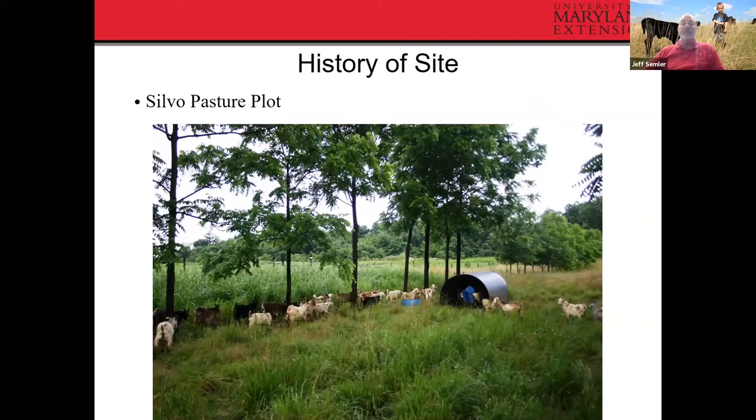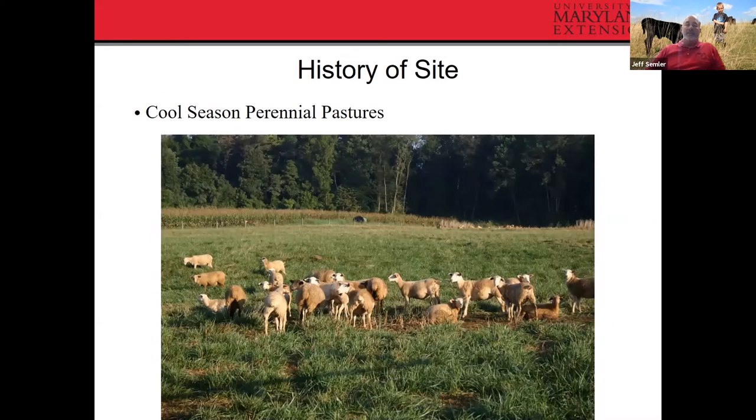Okay, so that's the silvopasture I was talking about. Black walnut trees, the tall grass behind those goats is switchgrass, and then there's tall fescue in between the trees. So we started out, as Susan said, we adopted this pasture. A colleague of mine and I did some dairy heifer grazing there in the late 1990s. Anyway, that's a novel endophyte fescue in that pasture, and we have worked through that over the years using different forage varieties, which we'll talk about.